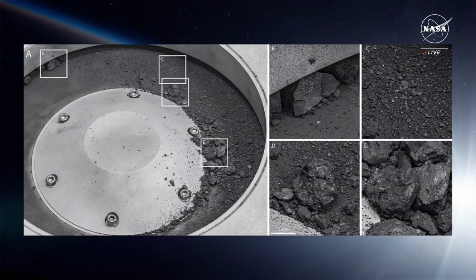If you know the story of OSIRIS-REx, you know just a couple days after we collected the sample, we saw material spewing out into outer space, one of the many heart-pounding moments on this mission for me. It's because these large particles got trapped in between this flap, which was designed to keep the precious sample inside. And that's generally good news, right? Because those are big particles, and there's a lot of science to be done there.